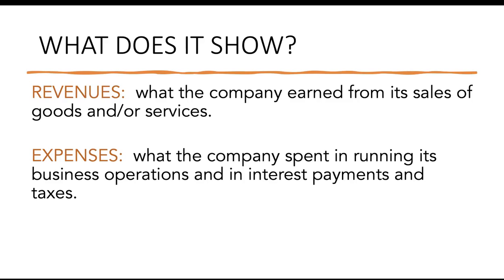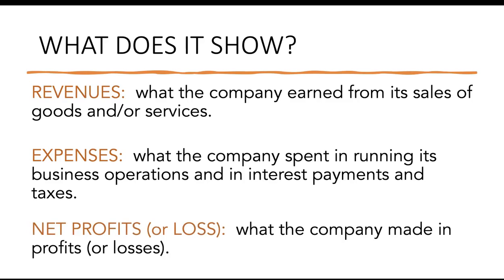Next is expenses. The company spends money on all its operating and certain non-operating activities. And revenues minus all expenses gives us the net income. The bottom line is arguably the most important part of the statement because it tells the business how much money it's actually making. You can also turn this number into a percentage to understand a company's profits as a percent of sales.